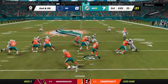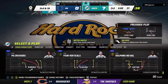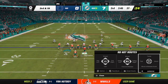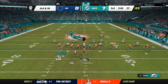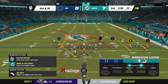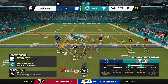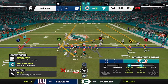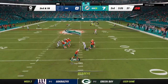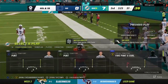It's 2nd and 20. Shotgun handoff for Lewis. And unable to get downhill there as he'll take this up to about the 37. They get 2 yards back, but they're going to need a lot more than that here on 3rd down. And they'll send the slot in motion left. Now on 3rd and long, they'll look to throw. And it's knocked away and incomplete.